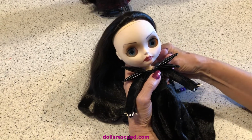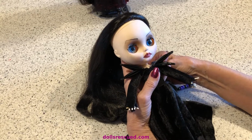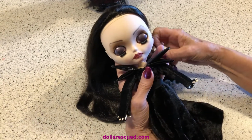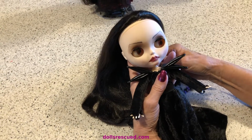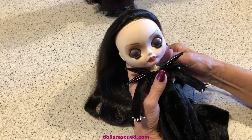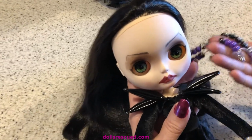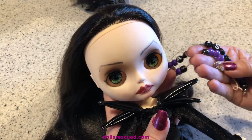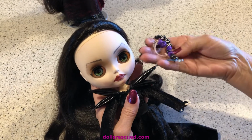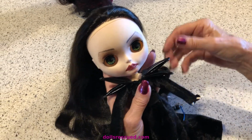Let's see, did I pull that tight enough? I did. Maleficent and Wednesday Addams, I believe Wednesday, have blue eyes. I don't know, she might have brown eyes. And then there's the pink, and then here are the custom that I like best on this doll. I like those a lot. I did her in the fall, so I put a pine cone and the charm of 2021.